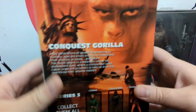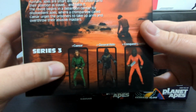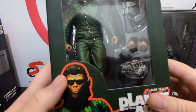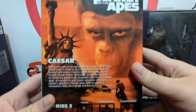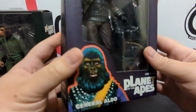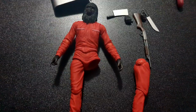Same on this side. On the back, same image as we get with the single release figures, along with the exact same bio, and the other two figures in this wave. Off to Caesar, exactly what you expect. We have Caesar at the bottom, got Caesar in the box. Off to this side, got the Chimps logo. Same on this side as well. On the back, exact same backing as the other packagings. Then lastly, we have Aldo. Once again, Aldo, gorilla logo, same back. And there we are. Perfect.